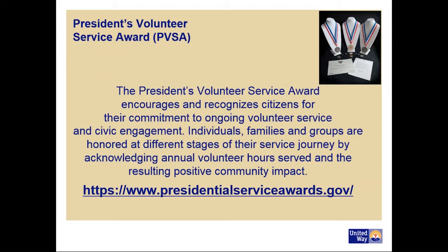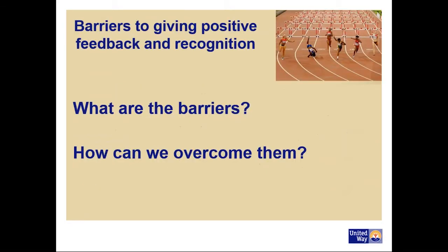Okay, so let's talk a little bit about some barriers, because I know a lot of us are working on budgets, and aside from the money, what are some barriers that we encounter when it comes time to recognition? And if you want to chime in and say, how do you push through that? I'd be interested in hearing from you on how you do such. What are the barriers besides the dollars?